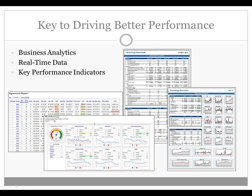So the key to driving better performance. This is a huge thing for me. The most important area that everybody needs to be leveraging technology in their business is that of analytics. There are really few, if any, priorities higher than having real-time data to know how you're doing on key activities that advance you towards your goals.